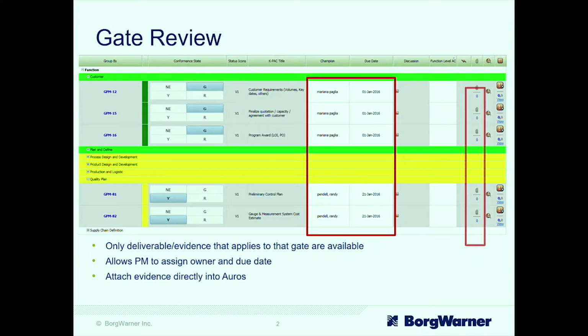And then the other thing that we thought was important was evidence. Right now we're using SharePoint or a share folder or someone's computer to store evidence, and it's not accessible to everybody in the organization. So if we want to go in and say, let me see your DFMEA, let me see your DVP&R, let me see your tooling PO, all the evidence is stored right in Auros, so that if we have someone change programs, or a new program manager comes on, all the evidence is there already, and they can continue to launch the program.